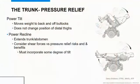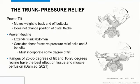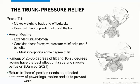And then looking at the power tilt and the power recline with those to try to get that full pressure relief maneuver, trying to get that full elongation of the spine to help with repositioning, breathing, and just feeling more comfortable. The range of 25 to 35 degrees of tilt and 10 to 20 degrees of recline with this study seem to have the best effect on tissue and muscle perfusion as far as preventing wounds and keeping things moving, and it tends to provide a lot of support. So there's a lot of ways that it can be done, but it's best if they're used in conjunction together.